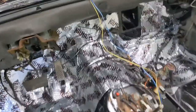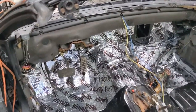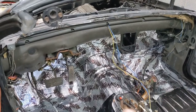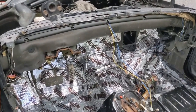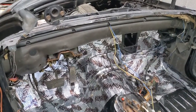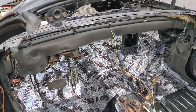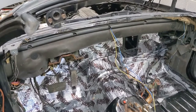All right, so I got all the Kilmat up in here before all the keyboard warriors get fired up on the keyboard. I know that Kilmat or any sound deadener doesn't have to cover the entire space, but Kilmat also is a heat shield, and this car has none, and we're going to add a bunch. I got a long way to drive, and it's going to be hot, and I want it to be cool inside. I want to be able to keep the inside of the car as nice as possible. So I'm going to get back to work.